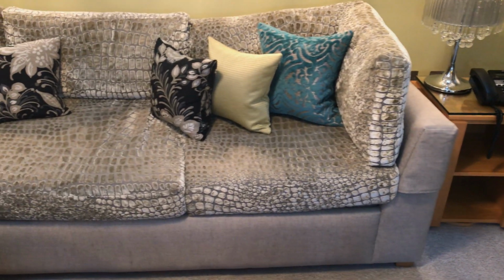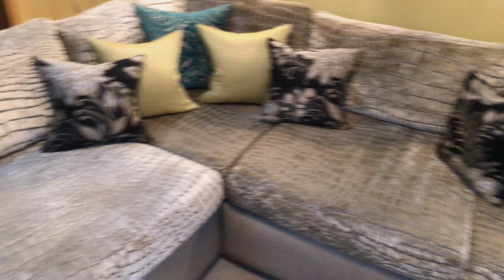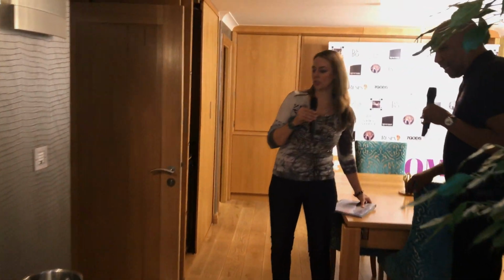Right. Let's go downstairs. So this is basically the living stroke extra room stroke conferencing area. Yes. Dining. And it's got a toilet in there and a little separate shower as well. Kitchen.